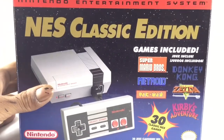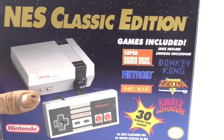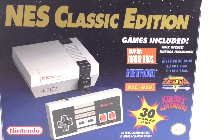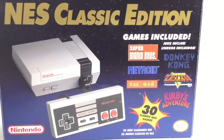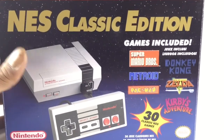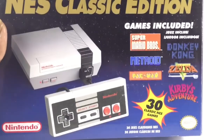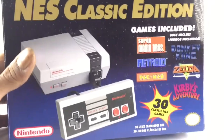But let's see what it looks like in gameplay mode. I will say this though, the gameplay is the same. I don't know, I've never had a Classic Edition in my hand, but judging from the old Nintendo, the button responses, it's all pretty much the same. The soundtrack is a little different. I think a lot of it is like Japanese versions of the games because the letters or captions are all Japanese and stuff.